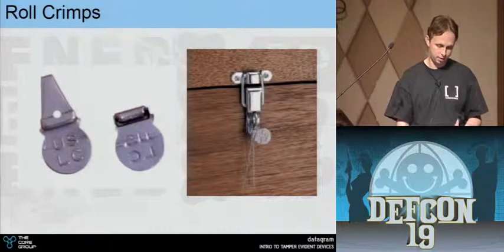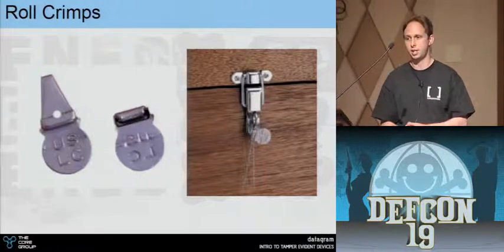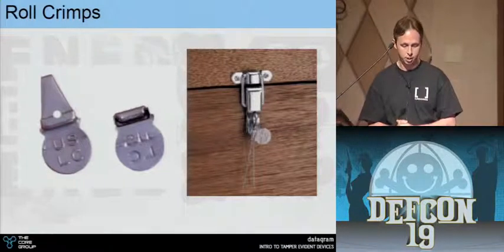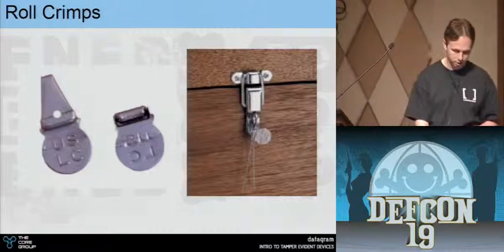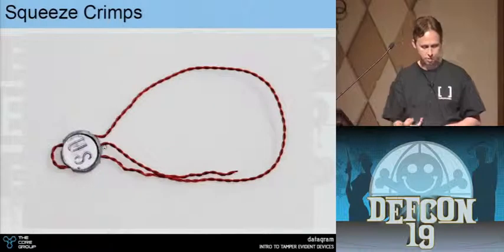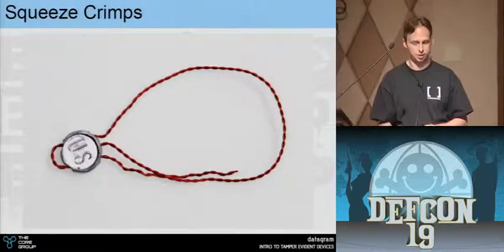Most of these basic types of crimps aren't serialized, so they're very easy to counterfeit if you have the same, in this picture it has a USLC type thing. They're very easy to defeat if you have the same type of crimp or if you can replicate that type of effect. And there were a bunch of little crimps in this year's contest that everybody defeated. So here's an example of a squeeze crimp. Instead of the roll that just rolls that little flag up, you physically squeeze a little piece of lead or aluminum, and then you leave an imprint if your die has a little imprint.